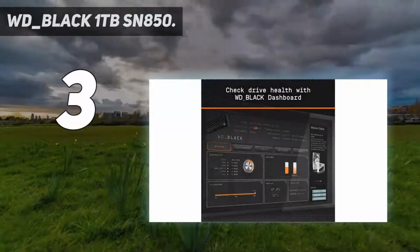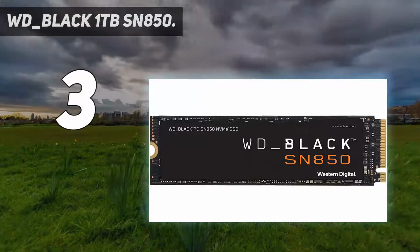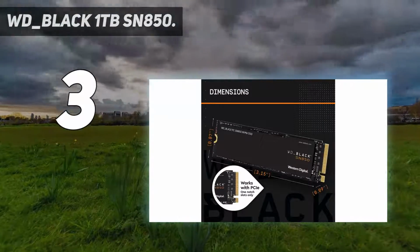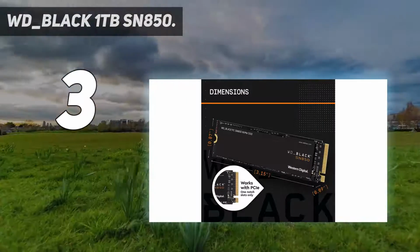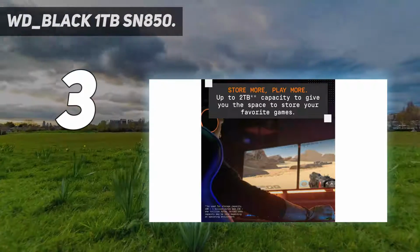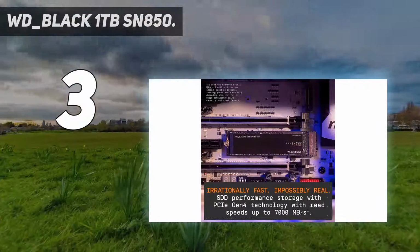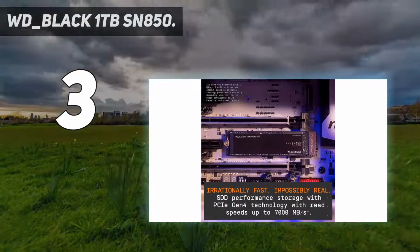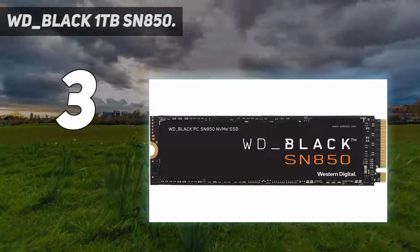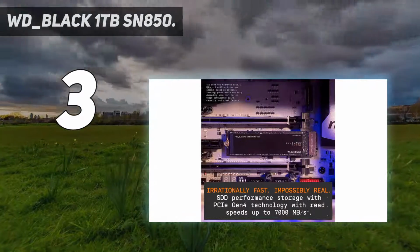WD_Black 1TB SN850. Well known among builders and reviewers alike, the WD_Black drives have excellent gaming performance and the SN850 NVMe version is no different. Able to hit up to 7000 megabytes per second, this SSD doesn't fool around since real-world performance nearly matches the rated performance. It's so powerful that it tends to run hot, so you might want to consider the option with a heatsink if your cooling options are lacking.